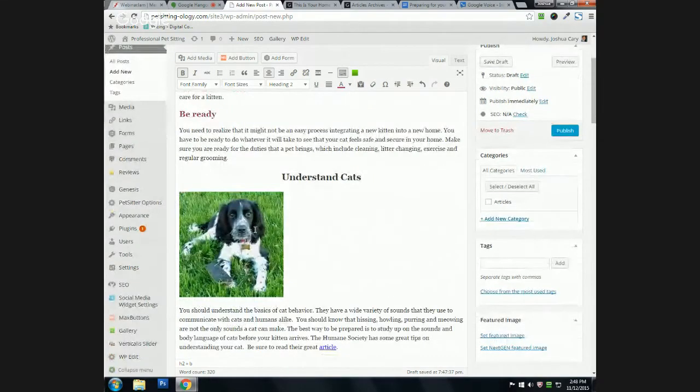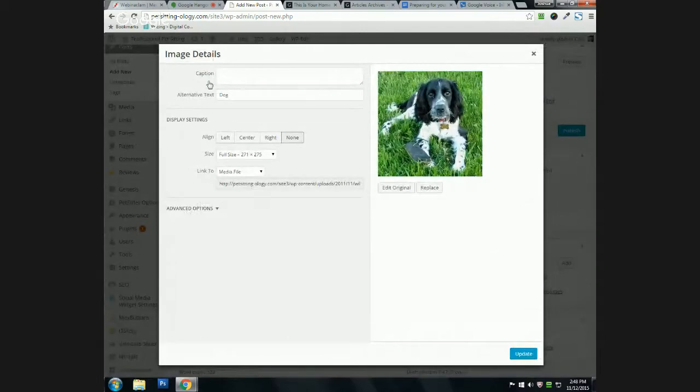Fine. Let's say I want this to also be centered. See what I did? I just clicked on it and it gives me options, including delete, remove here, including edit. If I edit it, it'll allow me to add a caption. I can change the alt text. I can do some other things with it.